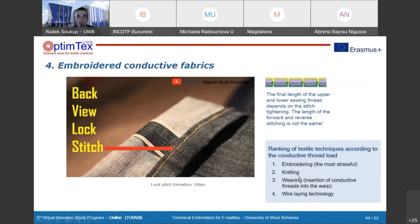Knitting is better in this regard. Weaving, when we insert the conductive threads into the warp, is much better. And the best from the point of view of the load is wire laying technology.